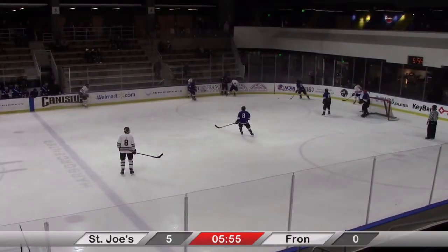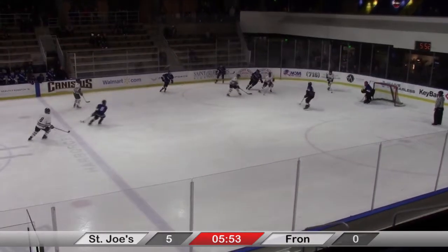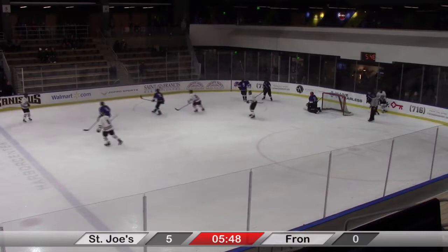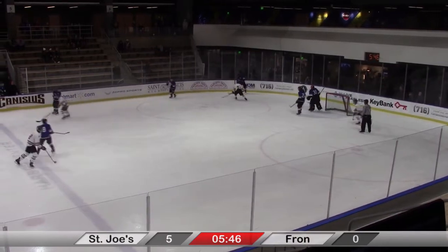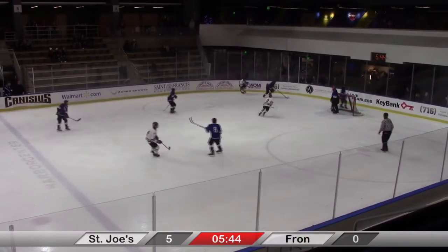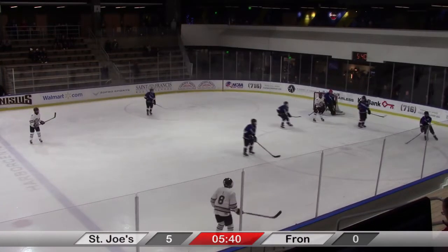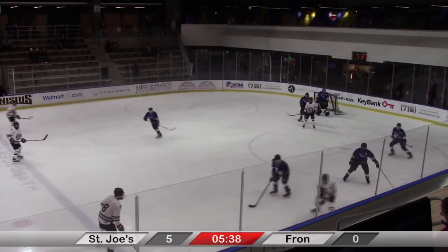We have Sam Latour now fighting for the puck. Gives it away to Rogers. Sam Latour has control of the puck. Takes a shot, and a save by Pearson. Great shot by Latour, and an even greater save by Pearson. Looks like Frontier is just scrambling to get out of their own zone here. St. Joe's has been suffocating them offensively.